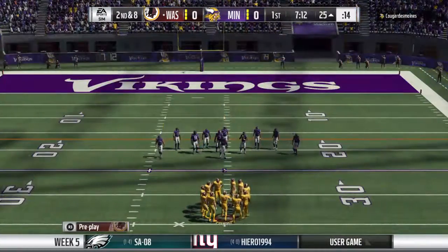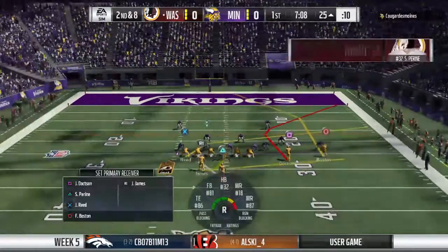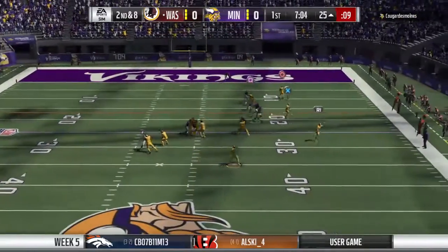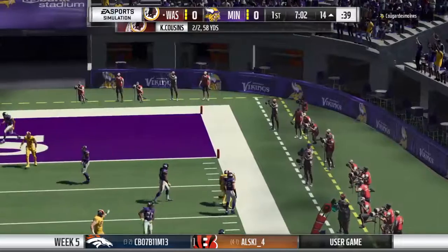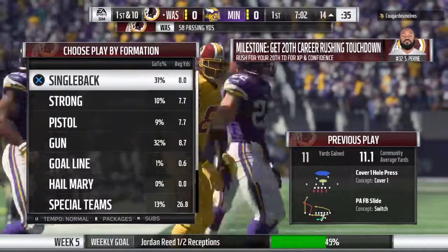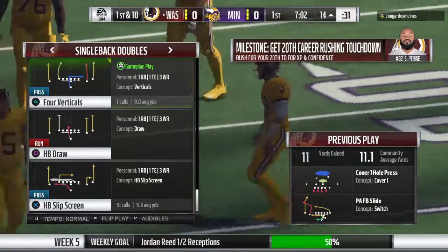Let's see what the offense comes with here. 2nd and 8. To throw is Cousins. Caught on the right side, Reed. And he'll go out of bounds down inside the 15-yard line. Cousins to his big target. Reed and the Redskins have a first down.